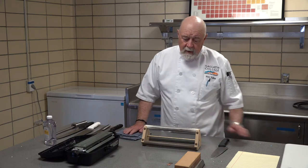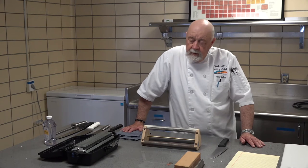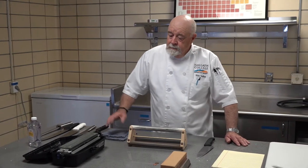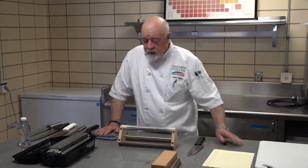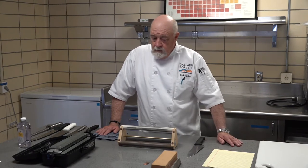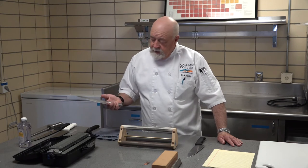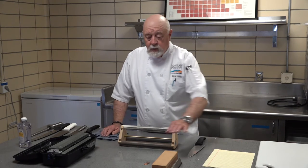This would be the one, and they come in different styles. But they're an investment, and if you do a lot of meat work, either way you can go. If you want to polish them with a high degree of an edge, the Japanese, this is Global, they're a Japanese company, and it works well.